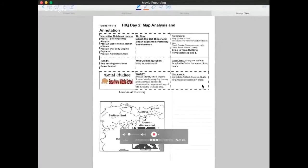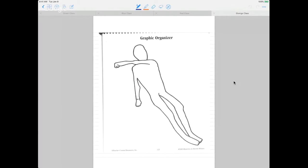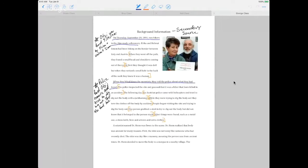we looked at the map of where he was found, and we answered some questions, some inferences we could make. We taped in our notebooks this body graphic organizer, items found at the scene, and then we annotated this background information essay on Ötzi.